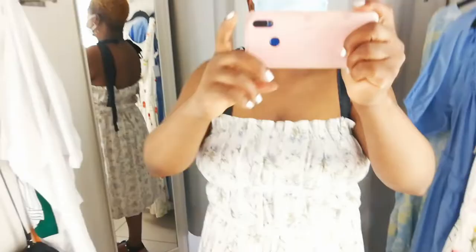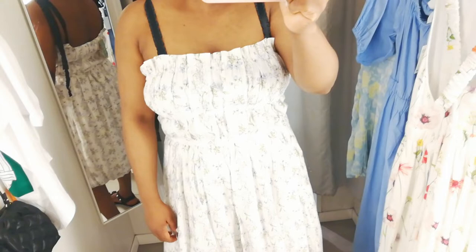This elegant dress is from the Brock collection, a collaboration with H&M. They have different dresses that they did with H&M. So this was the one I was able to get. Lovely piece, very, very chic, very, very girly in my opinion. So lovely, doesn't have pockets.